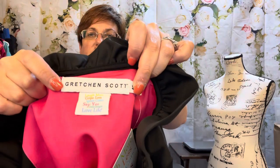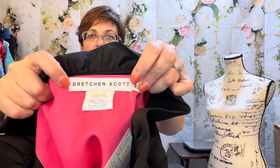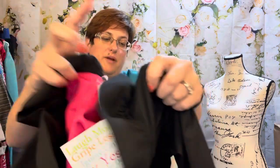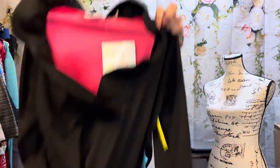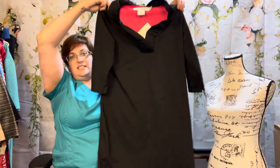There's Gretchen Scott. New to me brand. If you have experience with it, please let me know. But I ran comps. They did have this marked for $9.99. And it is a dress, a black dress.